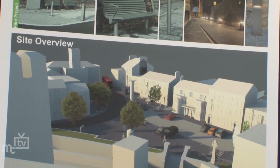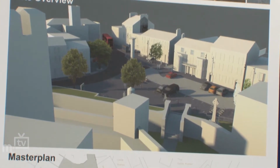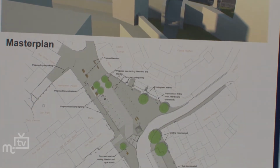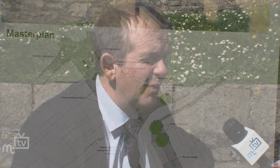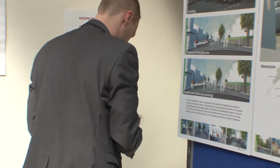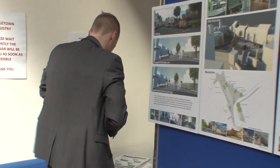The regeneration scheme has been going on for a long time now, a good few years. I took over as chairman two and a half years ago. I was very grateful for the work that had been done beforehand. A lot of groundwork, in fairness, had been done, a lot of research and consultation, which we're deeply grateful for. But the two and a half years we've spent doing this has been hard work. We've had to get this plan right. It's a very precious piece of land in our town, the square here and the parade.